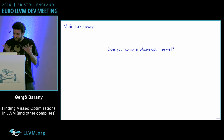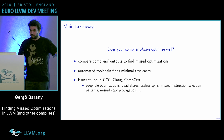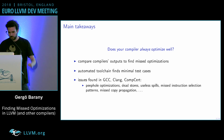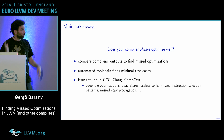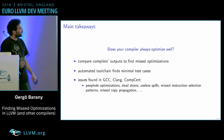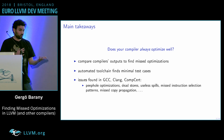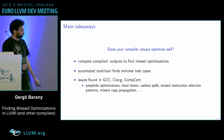So I wanted to sort of study things like that, and I wanted to do this by comparing the code that is generated by different compilers for the same input program, so C compilers, C code. But I'm lazy, so I didn't actually want to look at this code myself. So I developed this little toolchain that looks at the code for me and gives me back minimal test cases that show some optimization that one compiler managed to do and another one apparently failed to do.